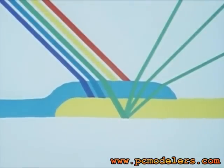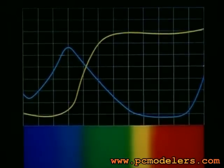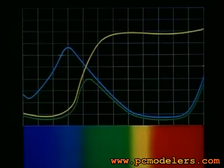And we can tell exactly what shade of green it will be by translating this information into the form of a graph. Here's the reflectance curve for the blue-green ink. And here's the reflectance curve for the yellow. Obviously, we can see at a glance where in the spectrum we are going to come out. Green. And from the curves for the cyan and the yellow, we can compute the curve for the green, which will result from the two.